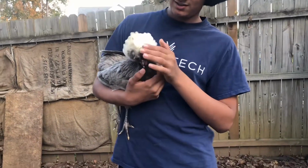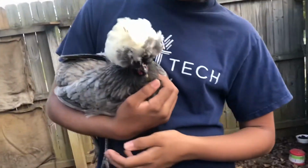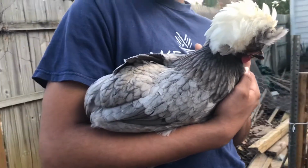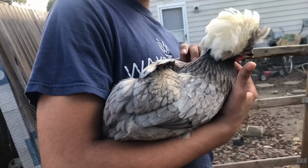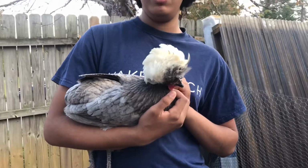So this Pom Pom is a white crested blue Polish. They come in many colors: white crested black, gold laced, white Polish, black crested white, silver laced, and many other colors. From my experience with Pom Pom, this breed is a very quiet breed, but gets very loud when they don't have their friends around and they're lost because they can't see with their big poof.